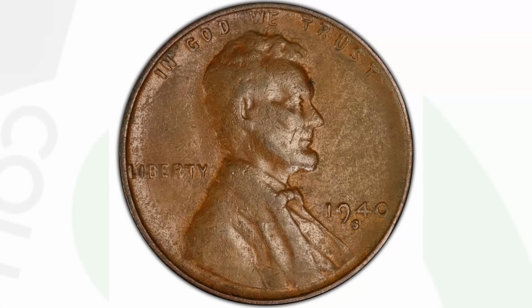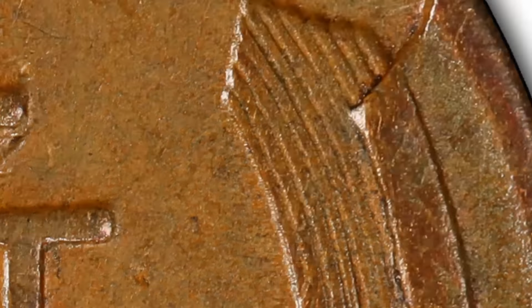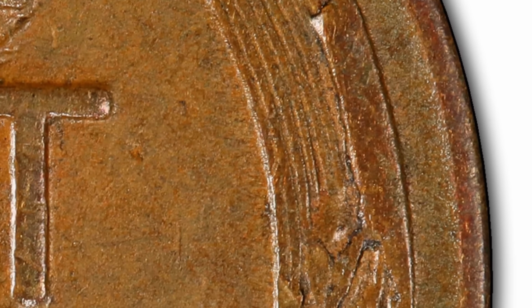Now, here's something that could very easily be passed up. We looked at a die break that took place there at the bottom of the Lincoln cents, that little small piece of metal on the rim of the coin. Well, if you're not really inspecting your coins closely, you might miss this one. This is on the reverse of the coin, and we see that there on the wheat stalk. So you can see that die break there. It looks much different, kind of blends in with the wheat stalk there.